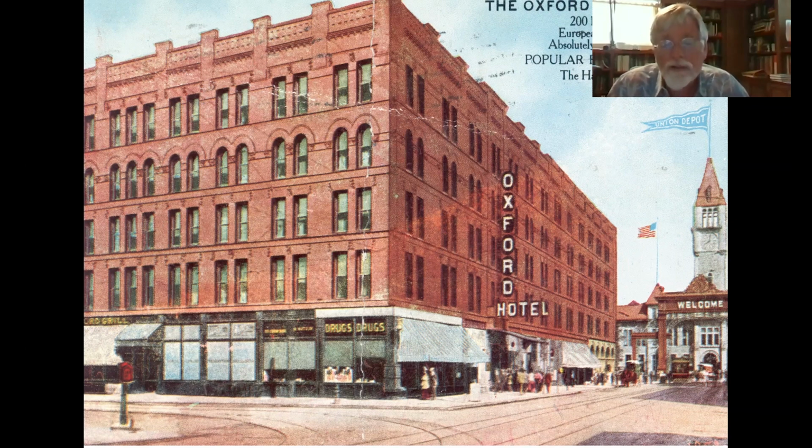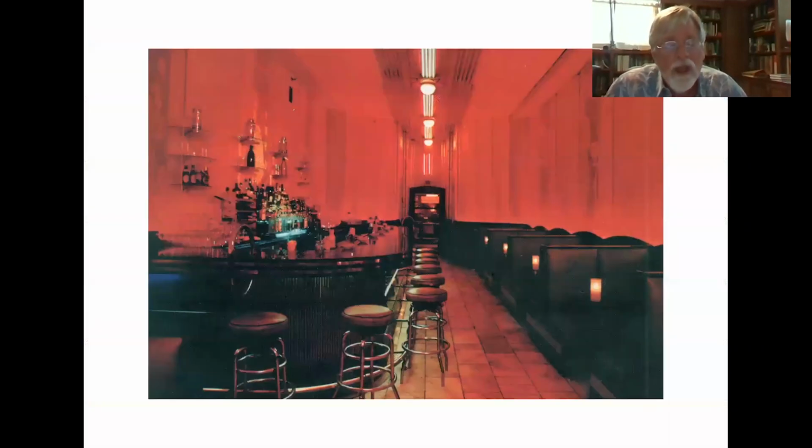Here you can see how it said Welcome on the arch, and on the other side of the arch, later to be replaced by the word Mizpah. And the Oxford Hotel, which of course is restored and still there, the oldest extant hotel in town now, dating to 1892. And the famous Cruise Room, I trust you've all had a martini in here. The best Art Deco bar in Denver in the Oxford Hotel. Beautifully restored to the 1930s Art Deco era.